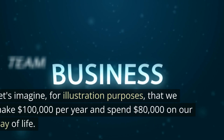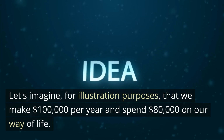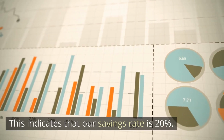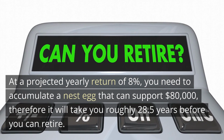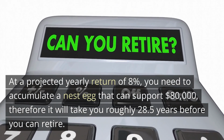Let's imagine, for illustration purposes, that we make $100,000 per year and spend $80,000 on our way of life. This indicates that our savings rate is 20%. At a projected yearly return of 8%, you need to accumulate a nest egg that can support $80,000. Therefore, it will take you roughly 28.5 years before you can retire.